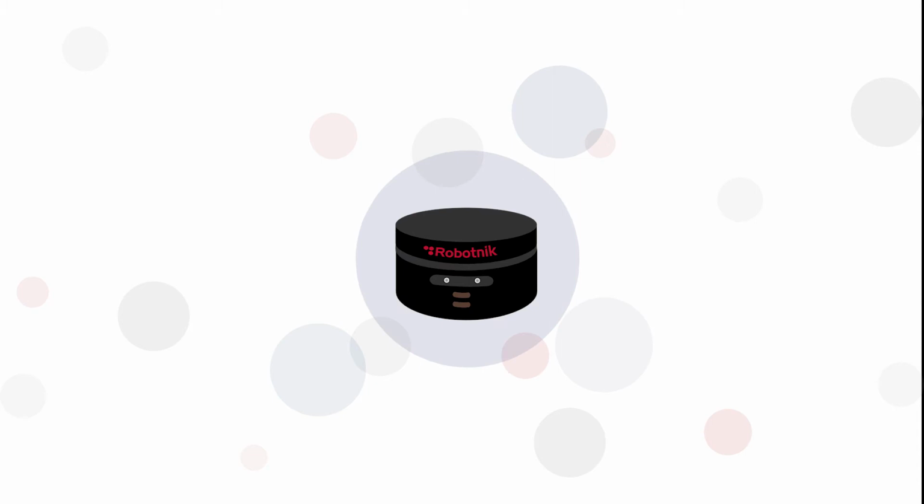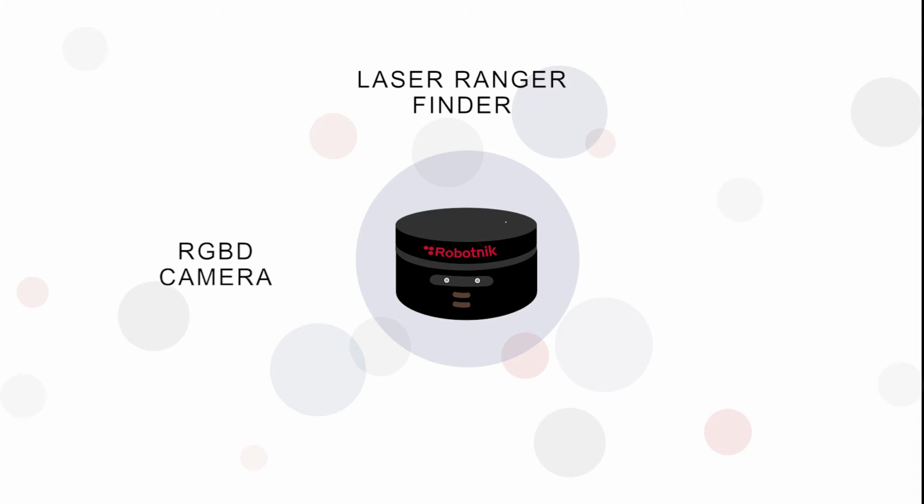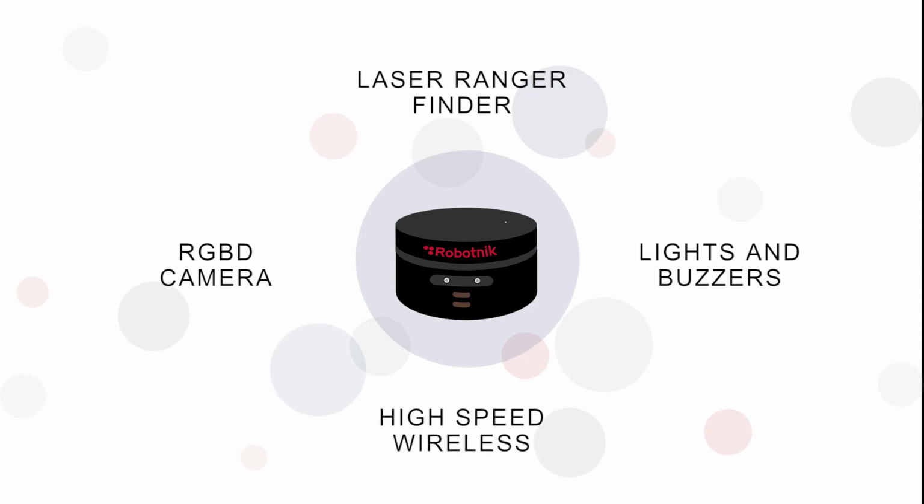The RB1 bases are equipped with a laser rangefinder that will allow the robot to detect nearby objects and stop at a safe distance, an RGBD camera that will allow it to take photographs of the objects found in front of it, lights and buzzers to alert humans of its presence, and a high-speed wireless interface to communicate with the fleet manager and other robots.